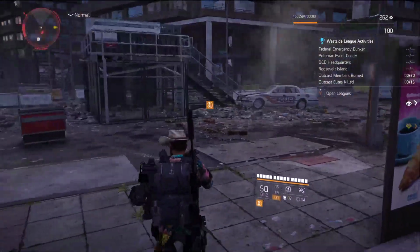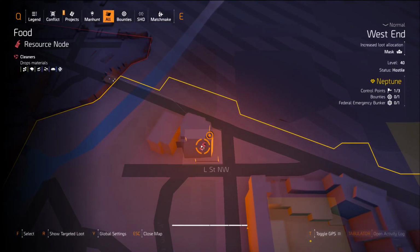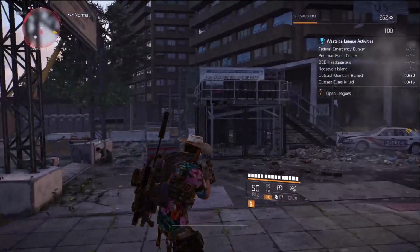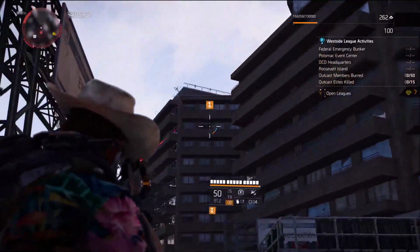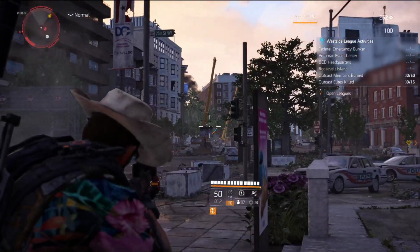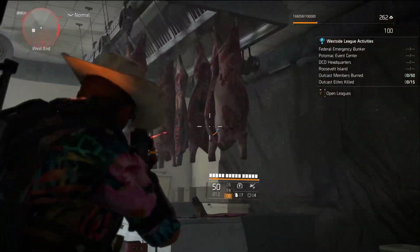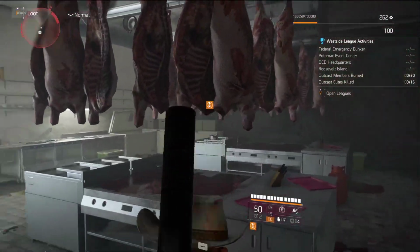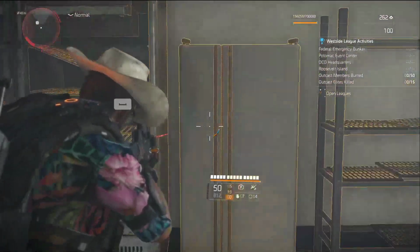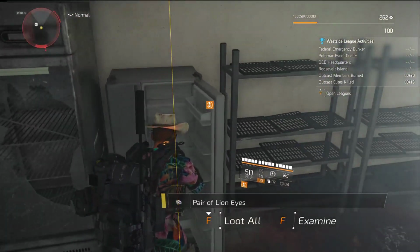The second pair of eyes is also pretty close to the food resource node as well, pretty similar to the first one. This is more or less the location, so you're slightly familiar with where to look for it. Then go to, let's say, the meat hall. And then we have to talk to that fridge right here. And the second pair.